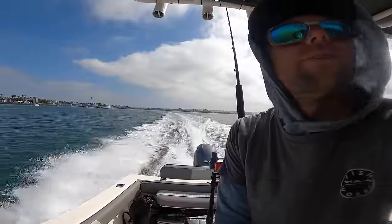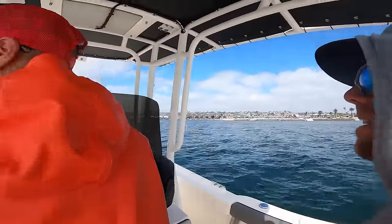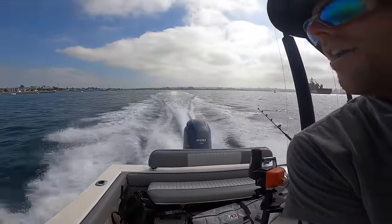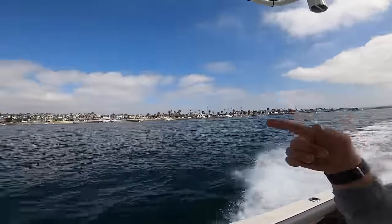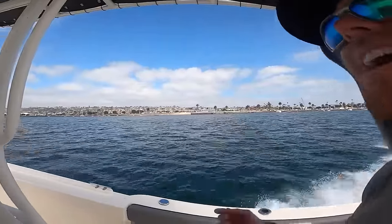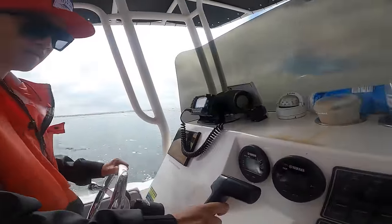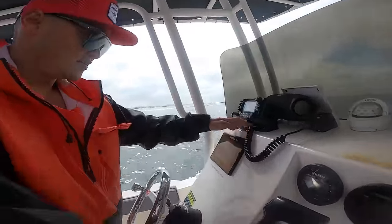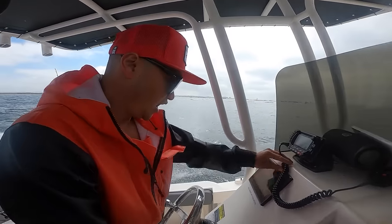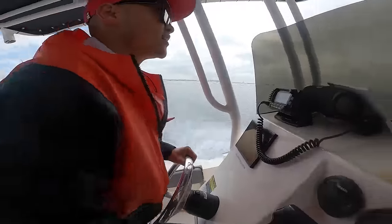Feel that power. We're on the Defiance center console. I think it's nice and lightweight. Fast. 200 horsepower Yamaha on the back. We got Shelter Island boat ramp. Don't have to trailer it with the Freedom Boat Club. No worries like that. 3.5 miles a gallon at 25 miles an hour. And then how long to get to the spot? About an hour? About 20 miles out. Yep. A little less.